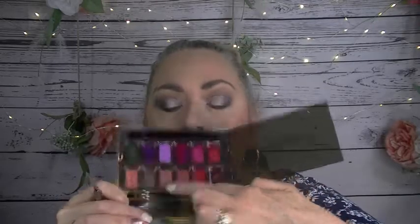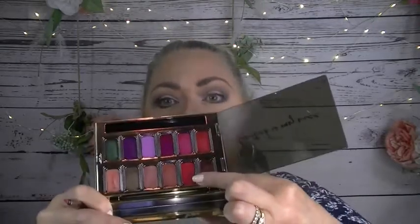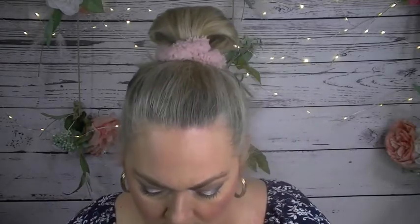Alright. Now, for lips, I am using my Urban Decay Vice lipstick palette. So I open it up. There we go. And which color do I want to use? I might mix some colors. I think I'm going to mix Safe Word with 714. I don't know what 714 means. That might be an area code, or I don't know.